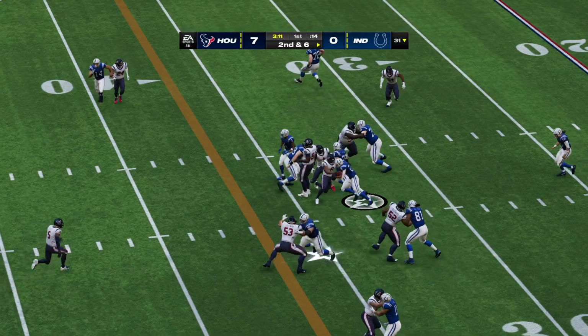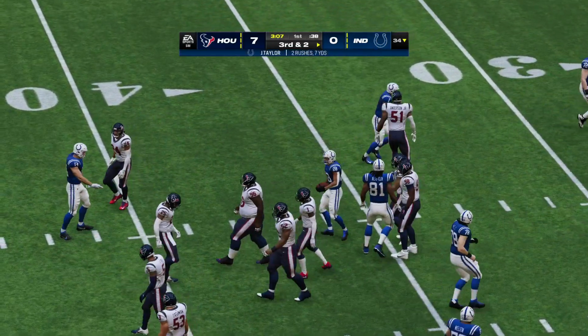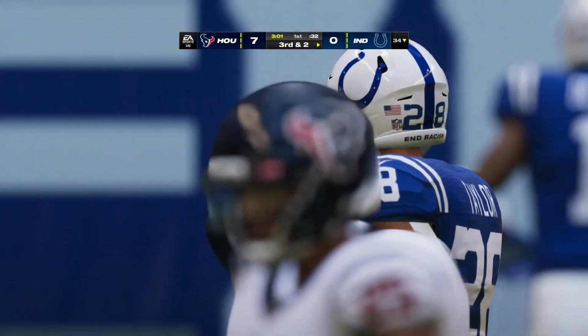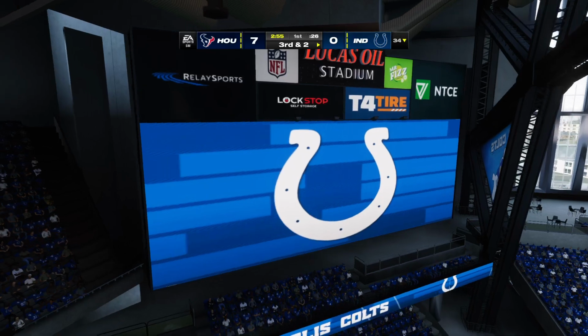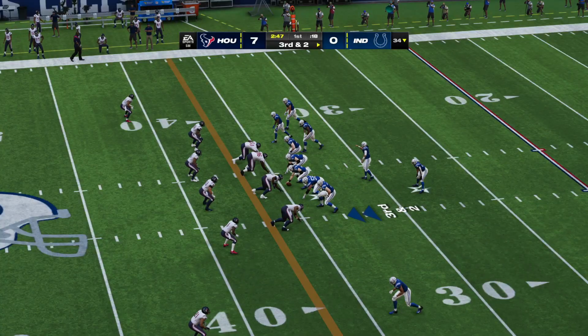2nd down, another run with Taylor. And he'll get this to about the 34, a gain of just 3. Just not a whole lot of room to operate there on that carry. No, not at all. They did a really nice job staying in their proper places and not allowing any lanes to open up. 2 yards still to go. Third down now.